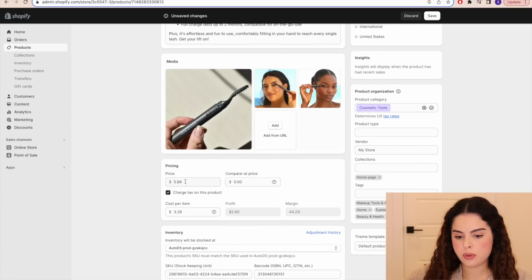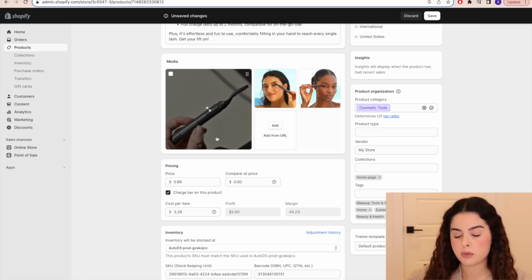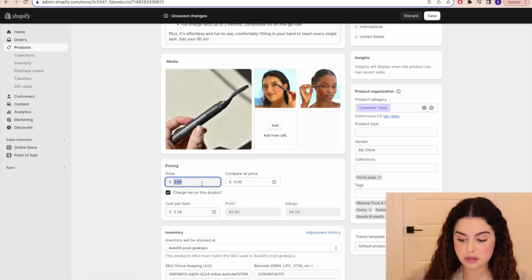So now we have to put the pricing. So what I recommend you do for pricing is actually look at your competitor sites. I found that a lot of my competitors were selling this for anywhere from $20 to $40, but I want to keep mine on the lower end, so I'm going to sell it for $19.99. And the cost per item is only $3.28, so that's a pretty good profit margin, as you can see.